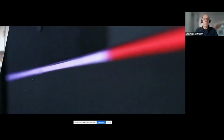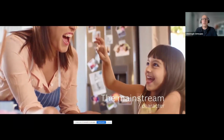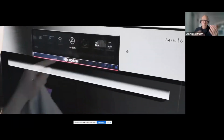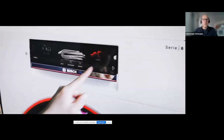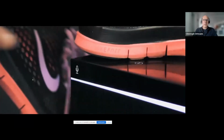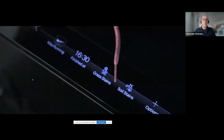So the ring interface, the mechanical ring. This is the mainstream character. And for the mainstream character, we prototyped the full touch interface experience, and you see it here with nice pictures, with typical patterns well known from mobile. And for the progressive character, we did something different. It's a super integrated interface. It has an embedded voice assistant.